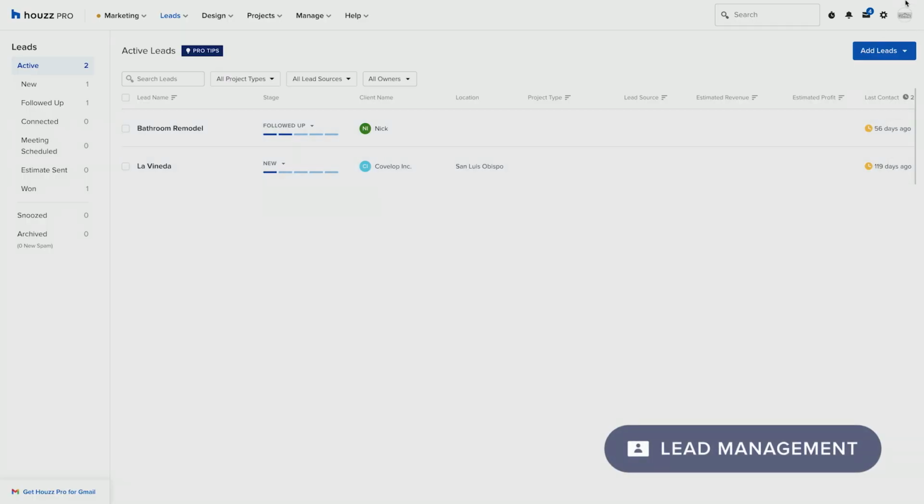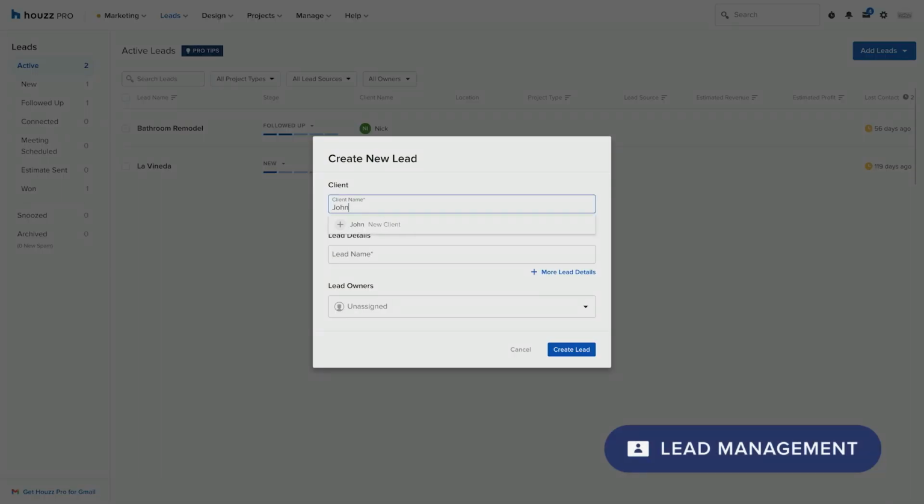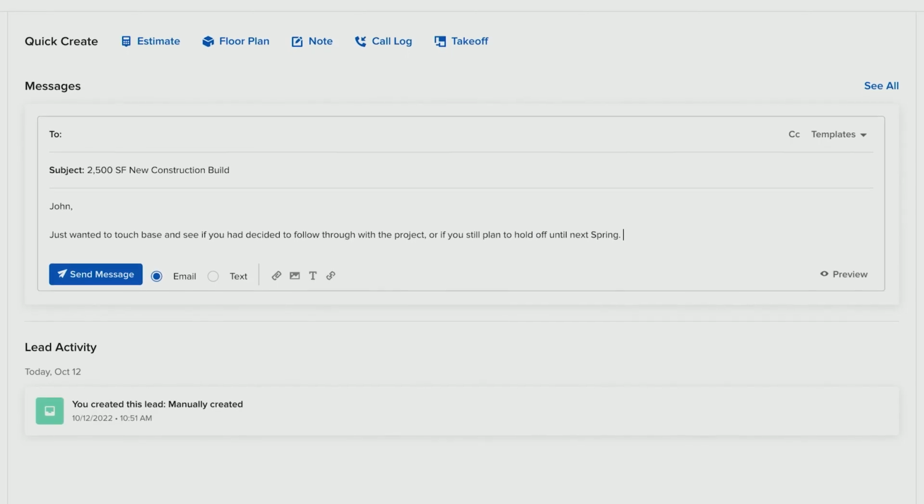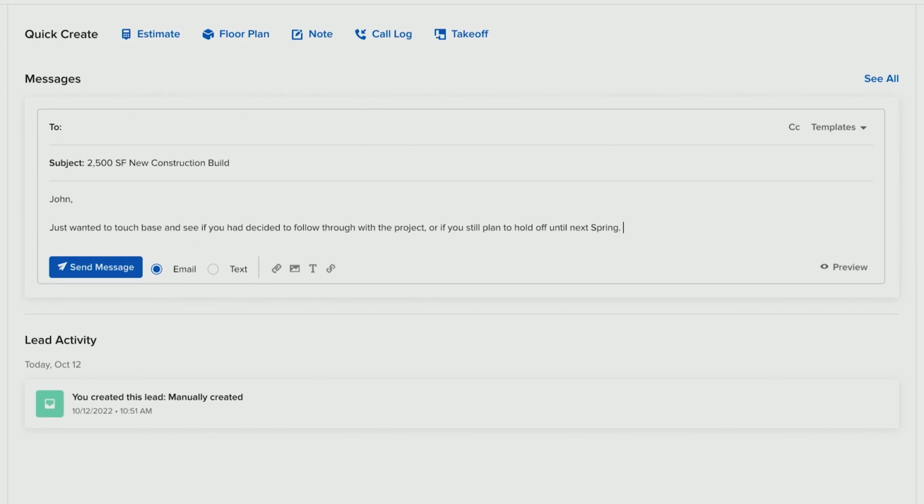So check this out. Adding a lead is quick and easy. You can import from an email, import from a file, or hit create new lead. Input your client's name, the job description, and you can also assign it to a certain person on your team. Communication is quick and easy, and we can keep track of everything here in the messages.